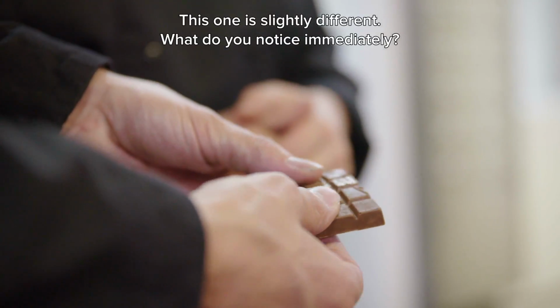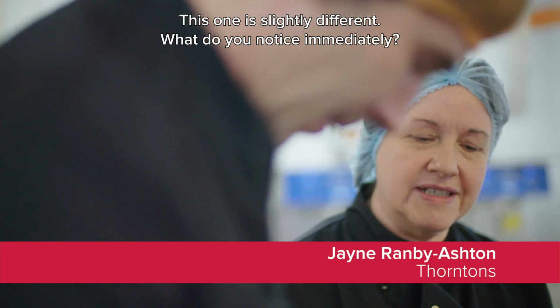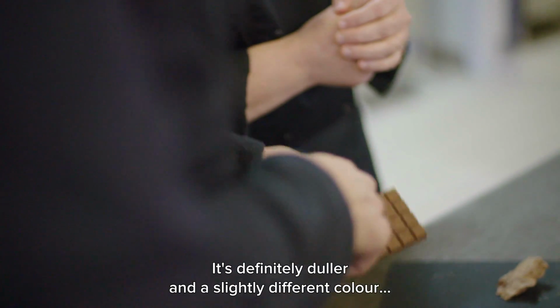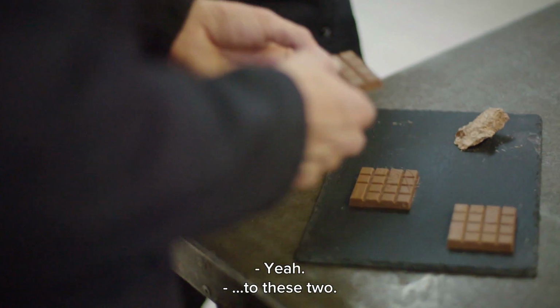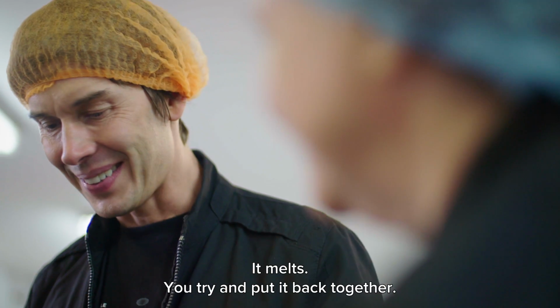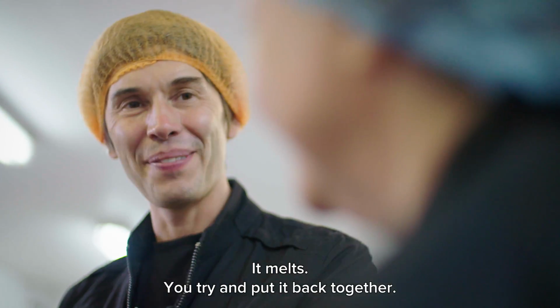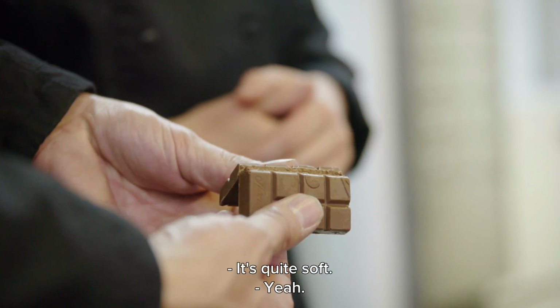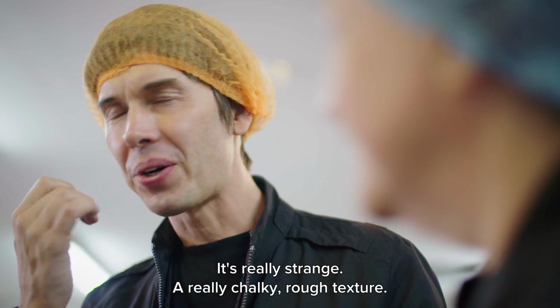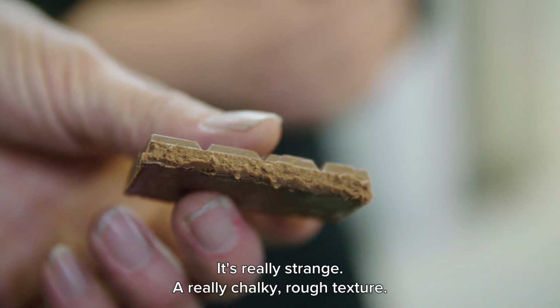This one's slightly different. What do you notice immediately on the surface? It's definitely duller and so a slightly different colour to these two. It's just like if you leave the chocolate in the sun, it melts, and then you try and put it back together again and put it in the fridge. It's actually quite soft. Yeah, it is actually. It's not melting on it. So I tasted. Oh, very strange, really chalky, rough texture.